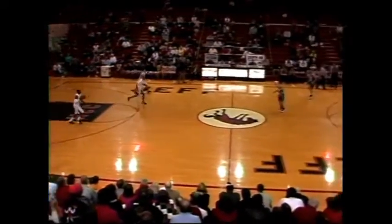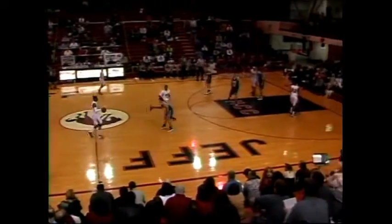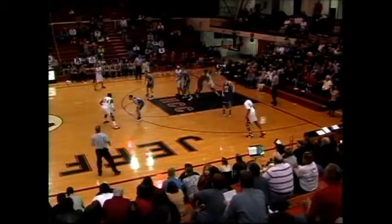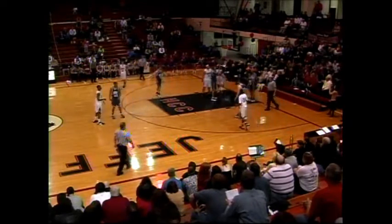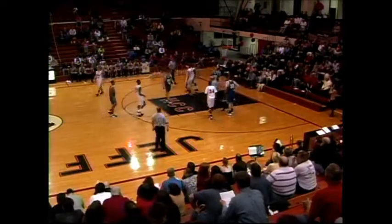He's got 6, 17-12 Royals. The Broncos have never led so far in this ballgame. We've got 6:55 to go in the second quarter. Back up the floor, Roddy Richardson with it. Penetrates, baseline right, and he's fouled on his way to the bucket, and they're going to award Roddy 2 free throws here.